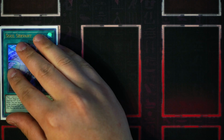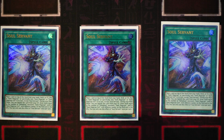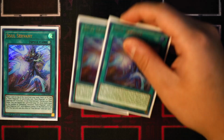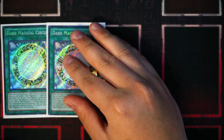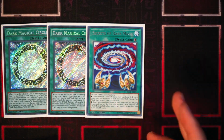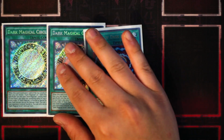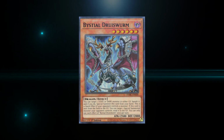After the spells, triple copies of Soul Servant, absolutely mandatory to play in the deck. One of the cards that helps you get access to basically any of your combo plays in the entire deck. Next, double copies of Circle. Just another form of interruption that you have access to in this deck right here, which is really great. One Seekers of Dark Magic, really great quick play spell. Help you get access to Dragoon during your opponent's turn for an additional negate, and also an additional pop using Drewsworm, which is absolutely phenomenal.